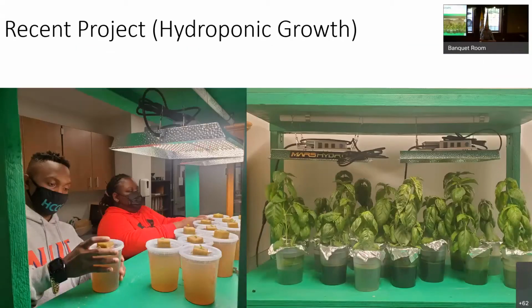We also work on other projects. For example, we do hydroponic growth. That means growing a plant without soil. Next, please.